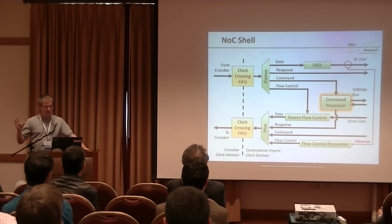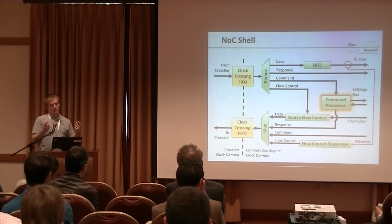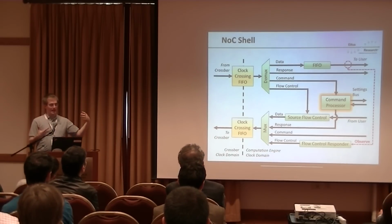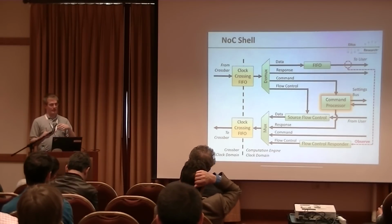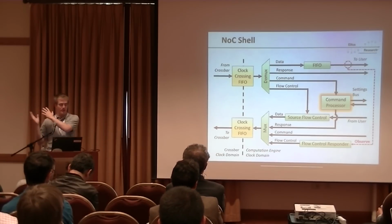But our register interface is not packetized in nature, it's just a register that you read and write data to. It has its own address and data bus. That's what the settings bus is. In that command processor, it's converting that command packet into the settings bus, which is really simple. It's basically looking at the payload that has an address and data, takes that and just dumps it onto the settings bus.